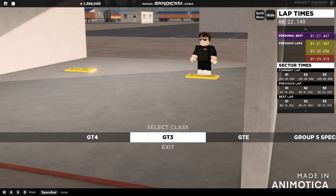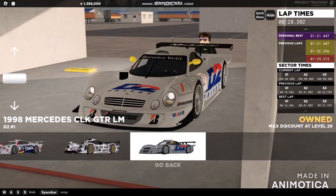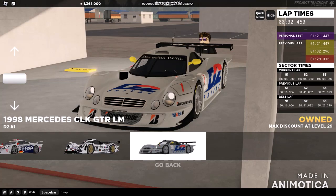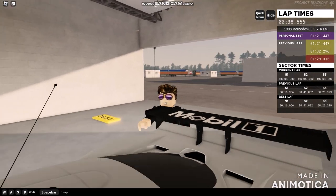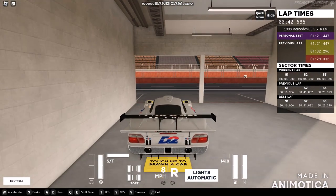Now looks like up next will be something a little bit fast. It's not going to be so fast, but the GT1 LM for this one. So the Mercedes, I think the Porsche will be taking against first. We're taking a little bit of countersteer, but this time it won't be necessary. And it has a left wheel drive.